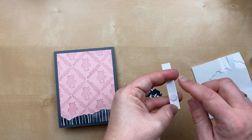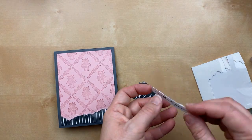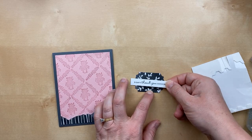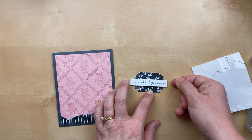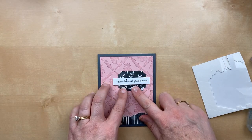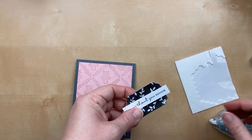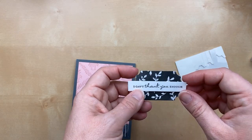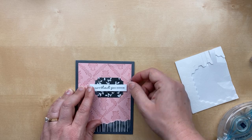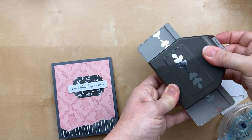Okay, I'm going to use Stampin' Dimensionals to add this little strip. This is about a half inch by 2 3/4 inches, and I'm going to add this across the punch out of the designer paper, a little more design and pattern back there, and then I'm going to layer this onto the card. One last little touch, and this is coming more from the designer paper. I loved these little leaves, and so I'm going to use the, oh my gosh, I don't even know what this is called, from the annual catalog, this border punch.